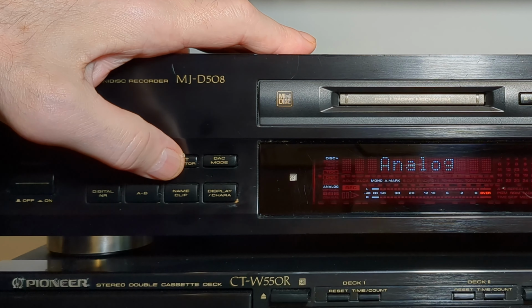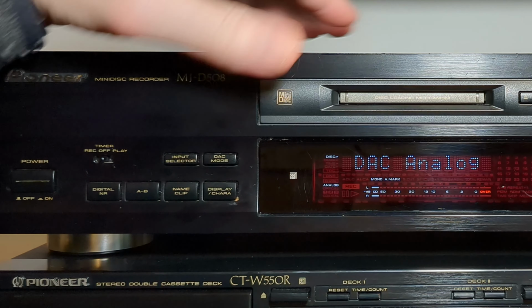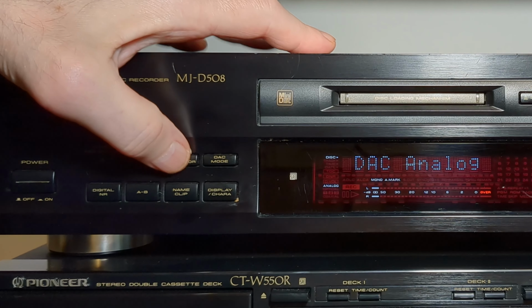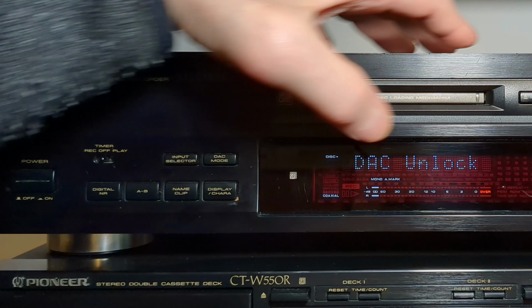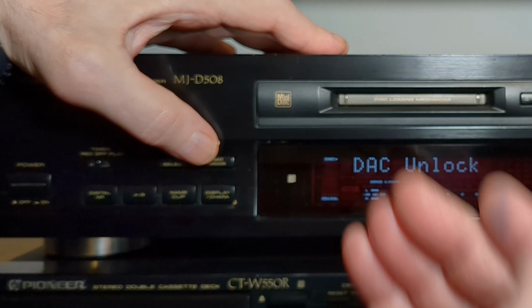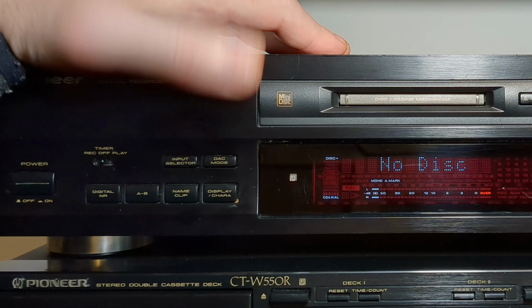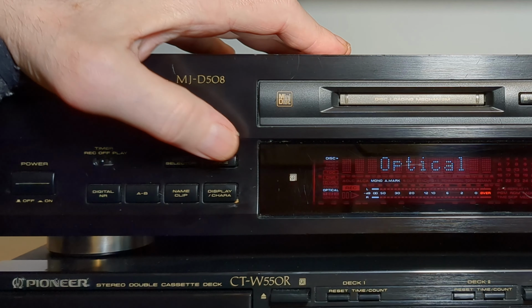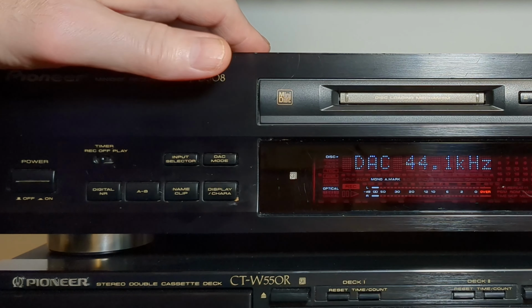Now if I change the input selector to analog, it says it's analog there, that would be coming from, say, a tape deck. And I put the indicator to coaxial, and it says DAC unlock. And that basically means no signal, because there's no coaxial connected. But I'll put it back into optical. And we've got the DAC mode there at 44.1 kilohertz.